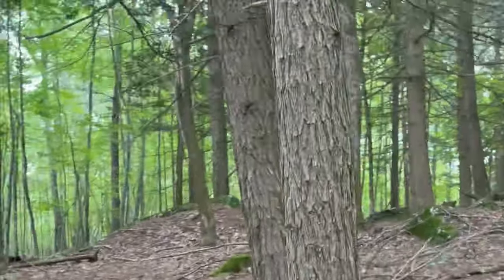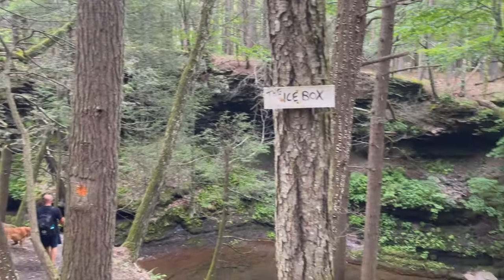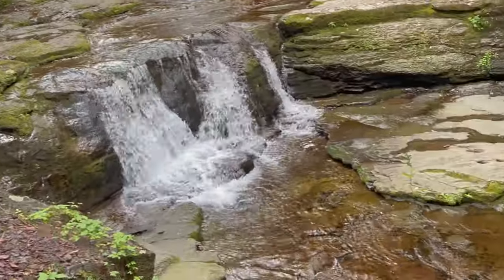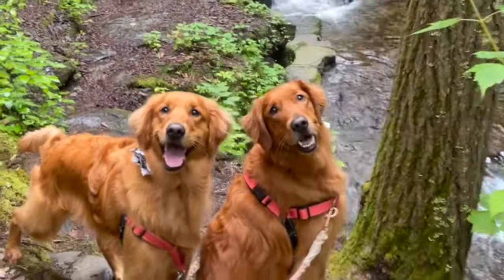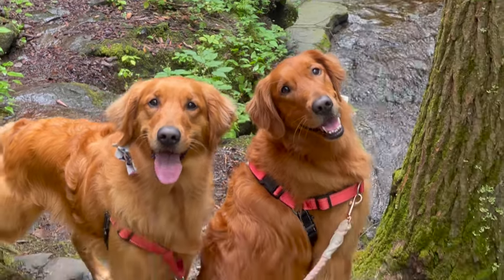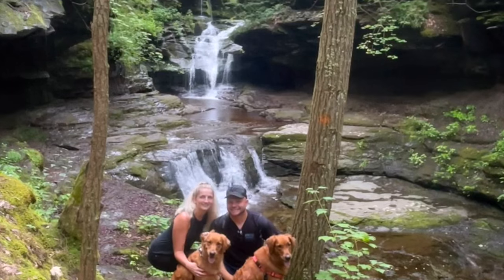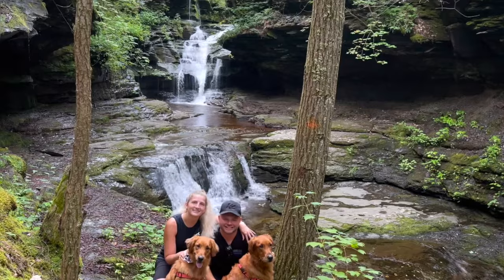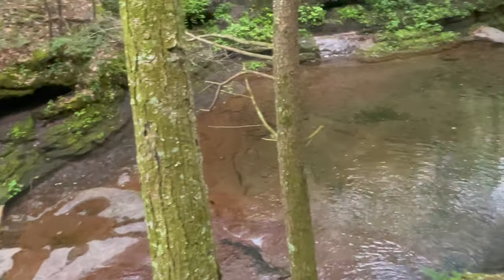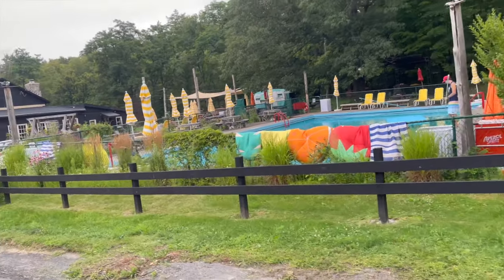So those two are literally right there when you first park, and then you have to walk to the third one, which is Icebox Falls, and this one is so much prettier. There was no one around. This was wonderful. Bugs were horrible. Other than that, it was great. I'm pretty sure you can also get married here. Like I said, this is just a really cool spot. If you're ever in the area, definitely come here.